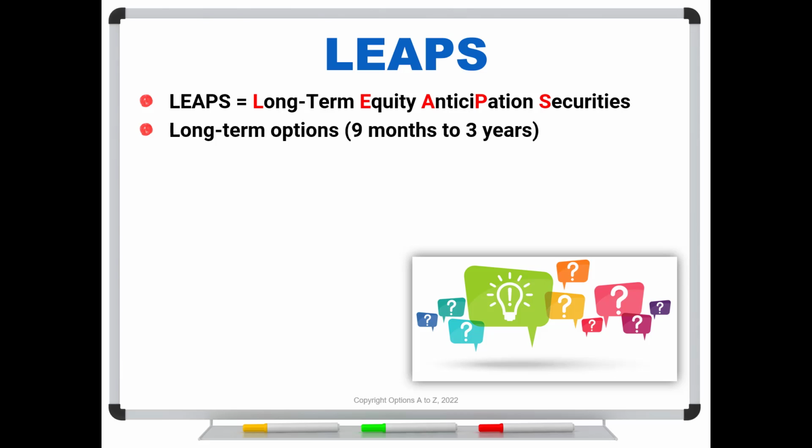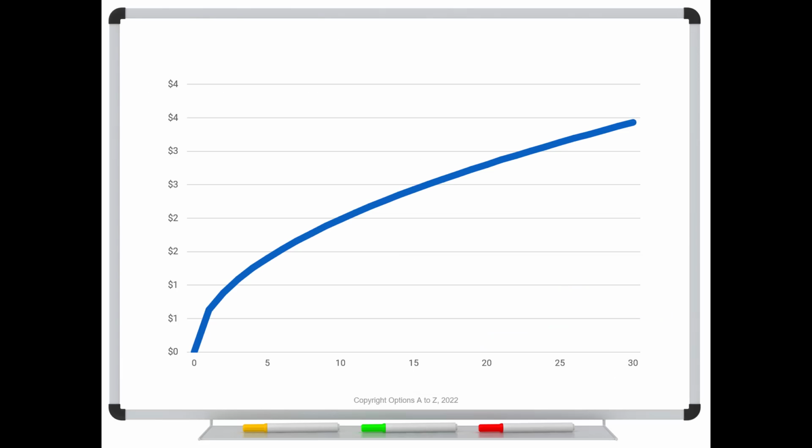So the question that this trader is asking, should you sell these LEAPS for income? Well, again, we have to go back to this square root pricing rule. And when you really think about it, it just doesn't make a lot of sense. So for instance, here's a 30-day option. And according to a pricing model, let's say it's trading for $3.43.